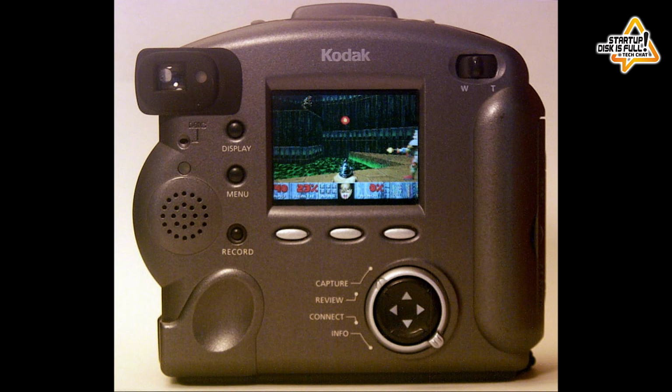So you could actually use the little rocker button at the back there for forward and backward, and you could use, I think it was the photograph button or one of the other buttons there, to fire. So you could actually play Doom with that particular camera. Now, I absolutely loved that camera; it's fantastic.